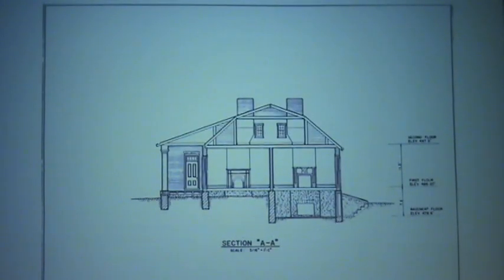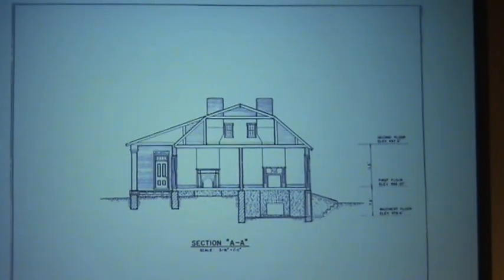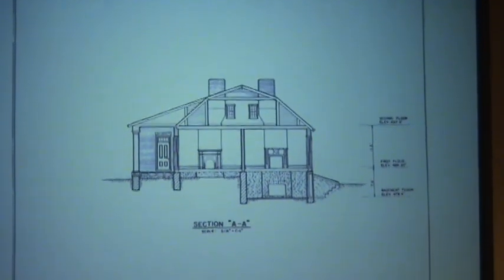All right, now here we're looking at somewhat at the interior of the house after it's been altered. Keep in mind, at one time there were dormers up here. You can see where they kind of were. That was changed. Every room had a beautiful fireplace.